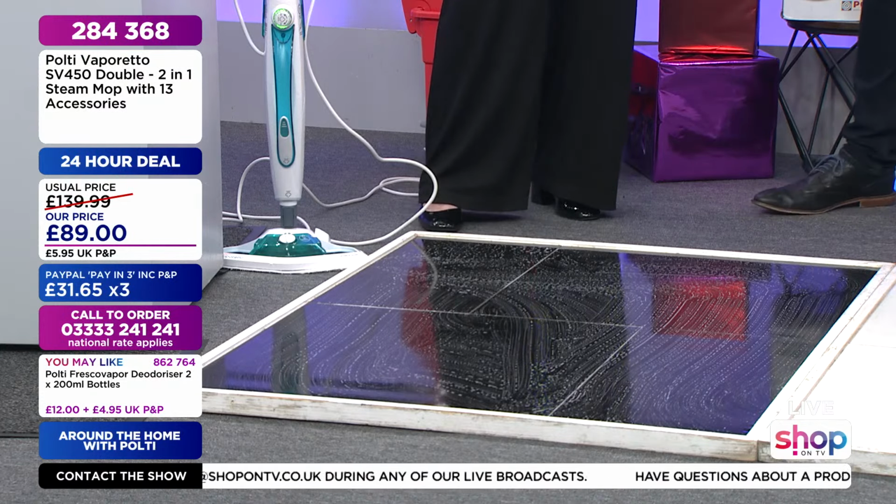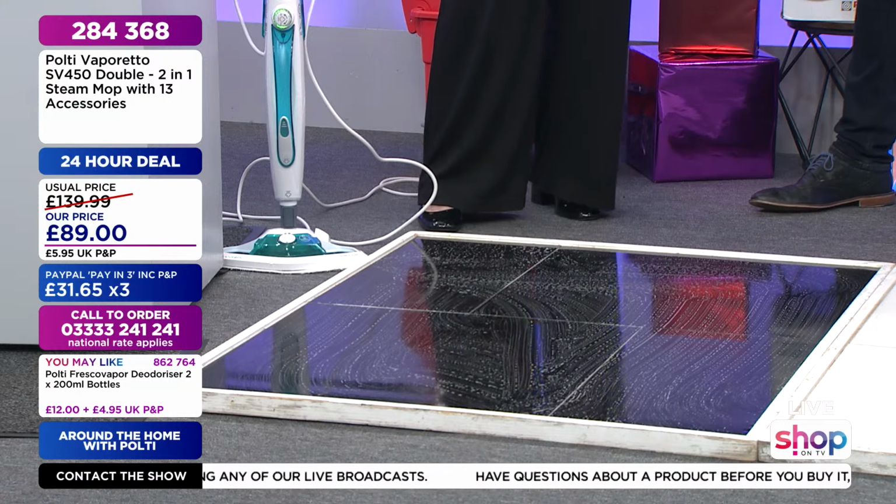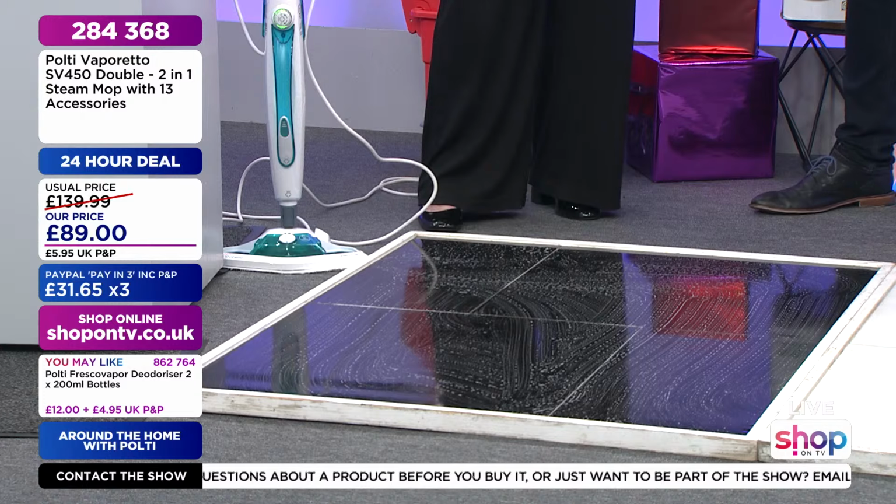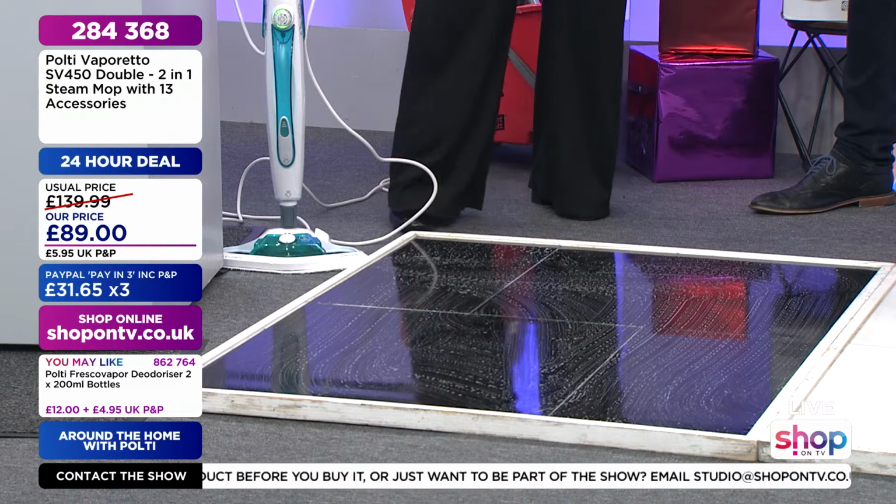I bet if you did tests to find out, like the UV light sort of thing, you would find how far it would spread. Spread those germs. Now, what's the right way to do it?